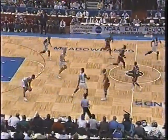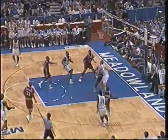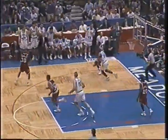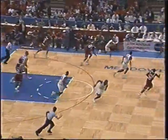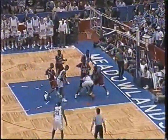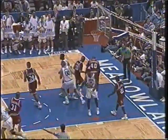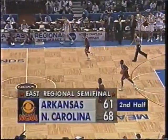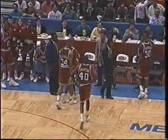There's another steal. They do a great job of staying within themselves. Martin got away with a hook. But another steal now, an errant pass. And all of a sudden, turnover-itis has hit Arkansas. Loose ball, kicked back to Williams. Up and in. The lead is 7, 68-61. Razorbacks have really gotten cold. The tempo of the game has changed dramatically in favor of the guys in blue and white.